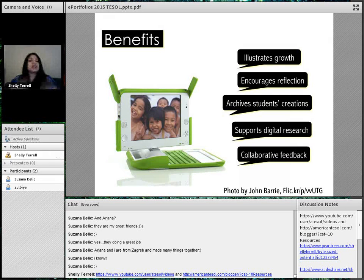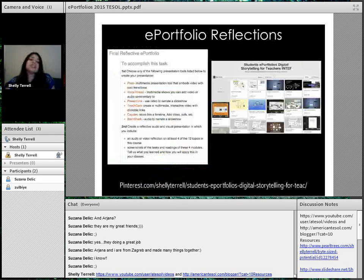And it's collaborative feedback. It's always great when it's not only you as the teacher giving them feedback and saying, oh, I like this, this is good, because as a teacher you're expected to do that. But if they get it from other peers, or from other people around the world, they get super excited. It seems like the feedback is more meaningful.